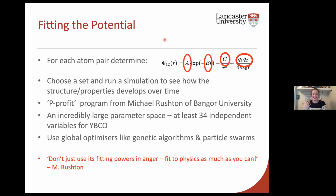I'm going to choose a set of that A, B, and C. I'm going to run a simulation to see what properties and structure develops. I'm going to check that against what we see in experiment or in other data. And if it's a good fit, great, we'll keep iterating with that particular set. But if it's a bad fit, we chuck it out and start again. Now the program I'm using to do that is called pProfit. It's been developed by Michael Rushton at Bangor University, and it is a fantastic bit of kit, it really is.